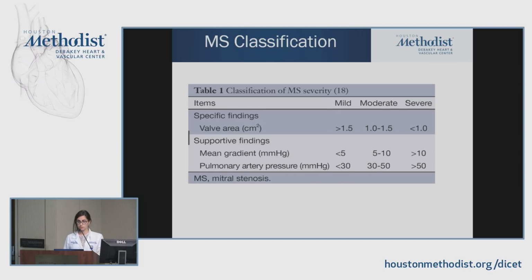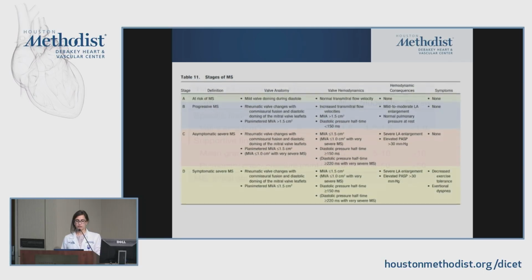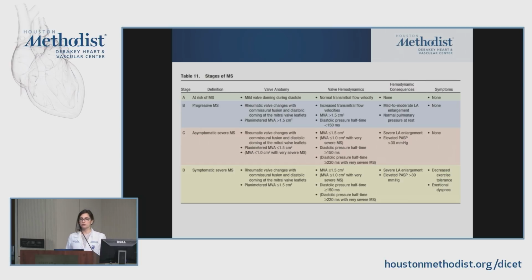before we talk more about this patient. Traditionally, mild, moderate, and severe were thought to be defined with an area of greater than 1.5, 1 to 1.5, and less than 1, with some supportive findings from the pulmonary arterial pressures and the mean gradients. Moving forward to 2014, the guidelines changed to take into account a lot of these changes. Not everybody's fitting within those valve areas. So there is at risk for MS, progressive MS, asymptomatic severe MS, and severe symptomatic MS.